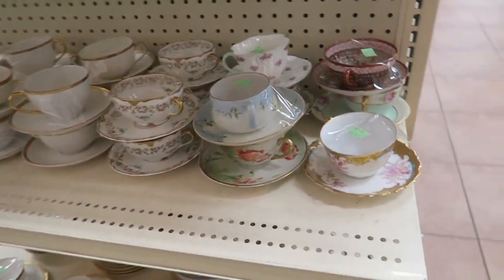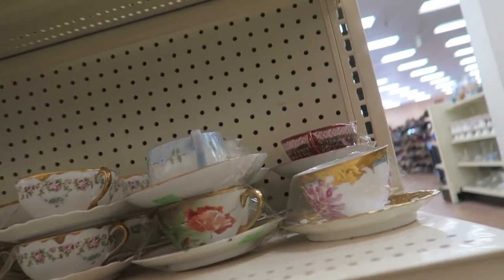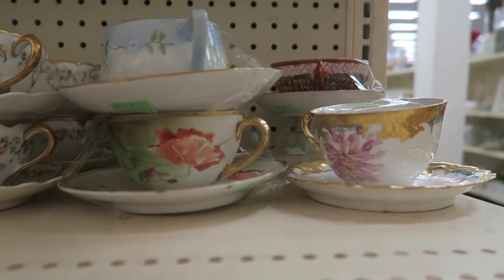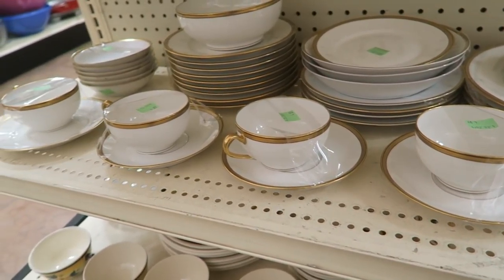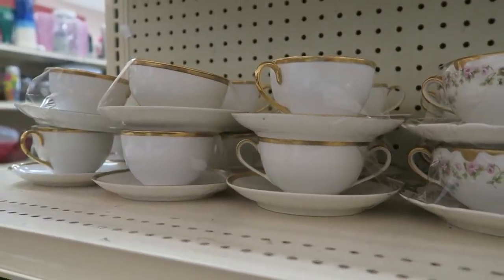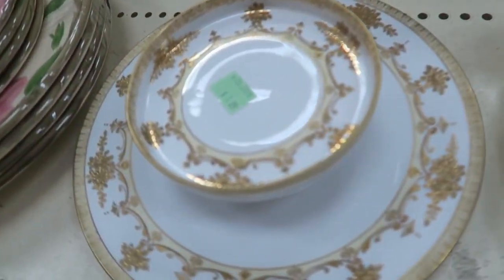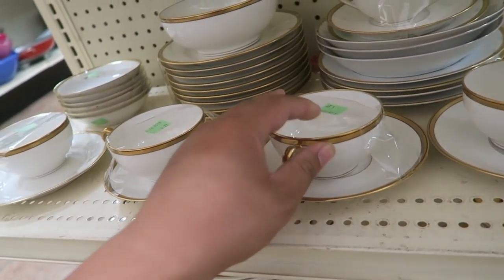Oh my gosh, what an awesome collection of these gorgeous like teacups. Look at that. They're so pretty. Oh, more of these. Ooh, I can have matching cups. There's only like 5, I think, though. Just kidding. The rest of them are right there. Ooh, what's that? Those are pretty. I cannot with all this stuff. There's so much of it.